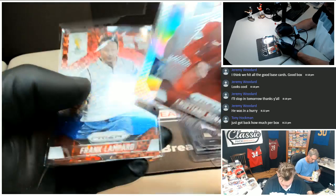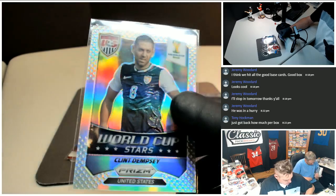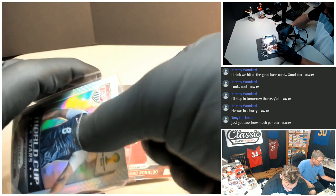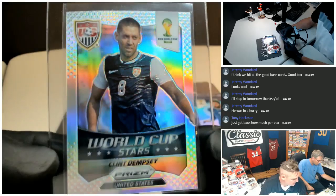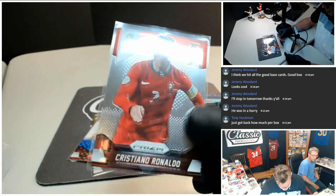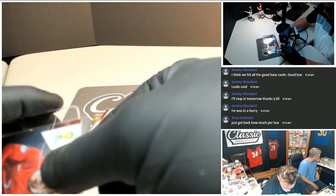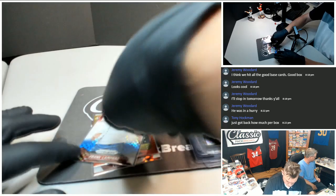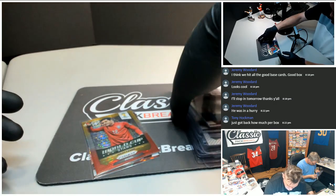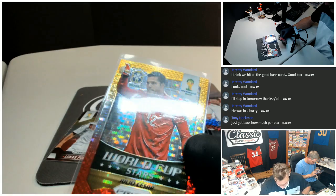Jurgen Klinsmann auto. Yeah, that'd be cool. Clint Dempsey. I might have to go eat that burrito. Clint Dempsey Prism. There's a Cristo. Remind me to get some big magnetic holders for those thick Diamond King cards. The big magnetic ones? Oh, that'll fit. Yeah, those thick, thick ones. Julio Cesar.